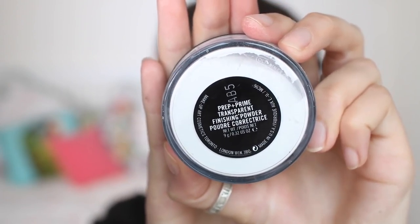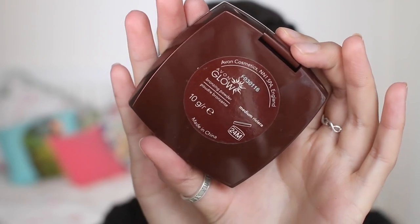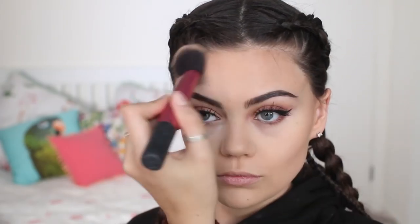So to set that, I'm gonna use the MAC Prep and Prime powder, and then I'm going to contour my face with this Rimmel Contour Kit. And the highlight in this was beautiful. Finally, a set that has a gorgeous highlight and contour. So to bronze, I'm using my Avon bronzer. This is in more of a shimmery shade.